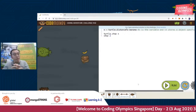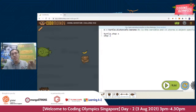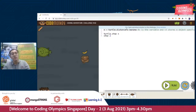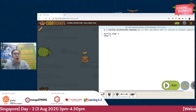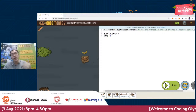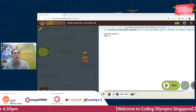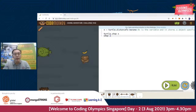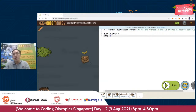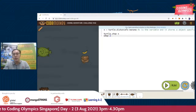Now, what does that mean? That means that if I want distance to, I can even do monkey distance to banana. I can do island distance to. I can do turtle distance to. So that is an object-specific function. And in this particular case, it is turtle distance to banana. All right, students. So that is challenge 40. So now you understand challenge 40.